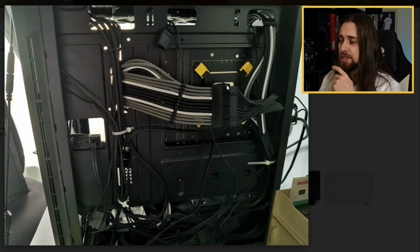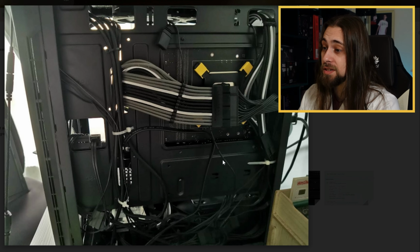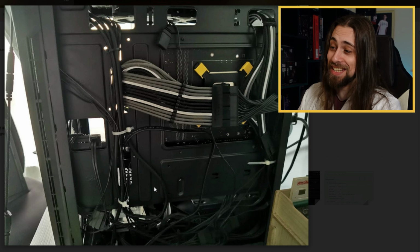Just check if the temperatures here on the back aren't that high, because they can actually melt your connectors here if the temperatures are in fact too high. Okay, so just take that in consideration. As for the cable management, not bad at all. It's not the best I've seen, it's not the best I do, but it's definitely not the worst I do and not the worst I've seen.